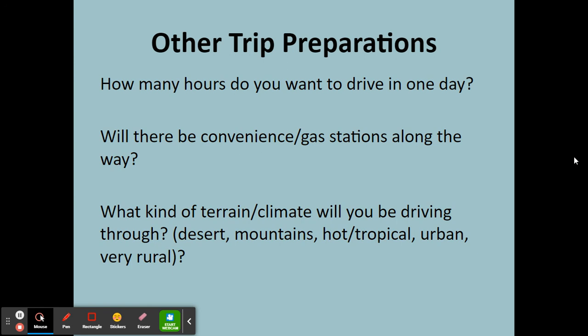Okay. Will there be convenience gas stations along the way? You have to know that on a long distance trip. When we're driving on the eastern seaboard, on some place like I-95, there are going to be gas stations all over the place. But if we're driving out west, especially in desert environments, we can go a long, long way before there's another gas station. And so I guess that's probably the reason why I get into the habit of filling it up at the halfway mark.